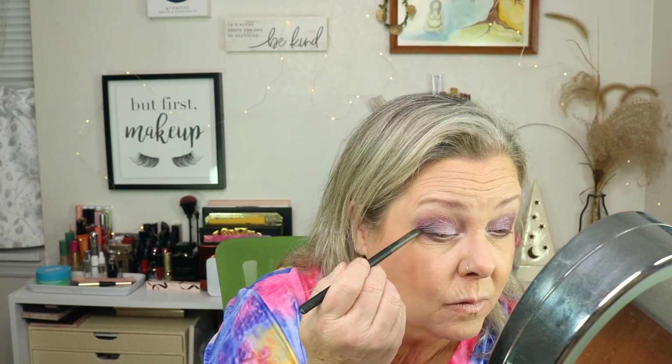So now I'm going to go back into that brush that I used to do my under eye, and I'm going to go into Cauldron, which is the black, and I'm going to use that along my lash line as an eyeliner. And that just makes sure, for me, makes my lashes look a little longer. Just going to smudge it right along my lash line.